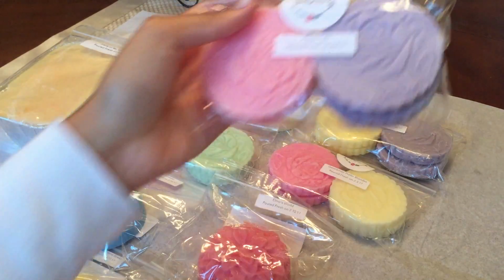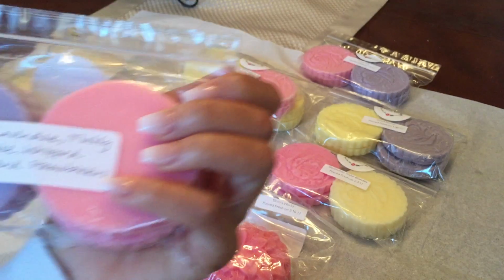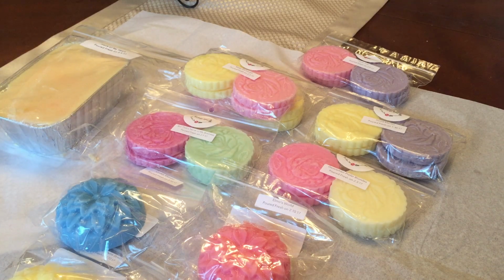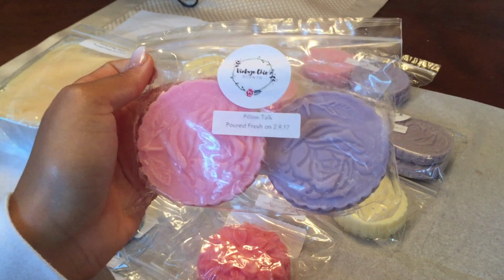All right, the last pack of 4 packs, I got 2 packs of this one as well. And this one is Pillow Talk. And it is sweet lavender, fluffy white cake, whipped cream, and strawberries. And this one is a super popular one. I wanted to get it the last restock, but it was in a loaf and I wasn't sure if I was going to like it.